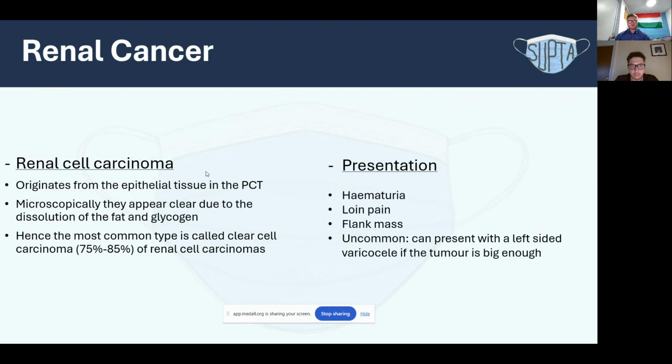Macroscopically, if you have a look at them, they tend to be quite yellow. And as it says on the slide, microscopically, they appear to be quite clear due to the dissolution of the fat and the glycogen, and they appear yellow because of that high content of fat. So because they're clear, the most common type is called a clear cell carcinoma.